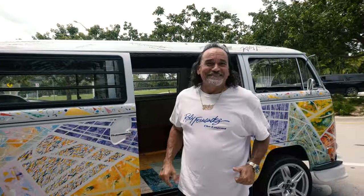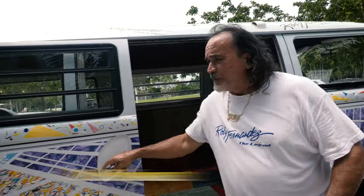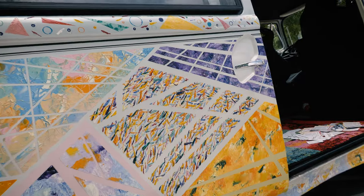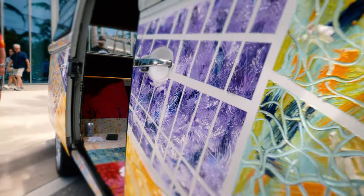What do you want to talk about? Tell me about this bus. Well, this is a 1970 Volkswagen Transporter bus. This is what I do. This is part of my art. Every one of these designs here is one of my paintings. I paint nothing but oils, and you can see the heavy texture. That's my kind of trademark.